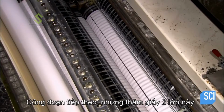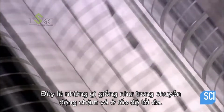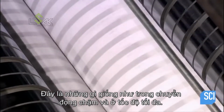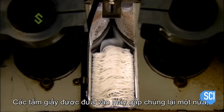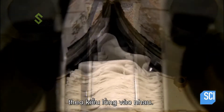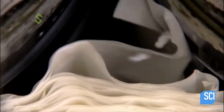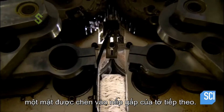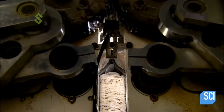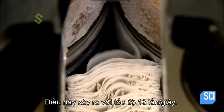At the next station, these 2-ply sheets meet up with 2-ply sheets coming from the opposite direction. Here's what that looks like in slow motion. And at full speed. The sheets enter a mechanism that folds them in half in an interlocking fashion. In slow motion, you can see how they interlock. Each sheet is folded in half, one side inserted into the fold of the next sheet. This happens at a speed of 16 folds per second.